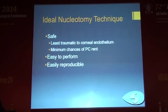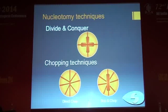The ideal nucleotomy technique should be safe, that is least traumatic to the endothelium, and with minimum chances of PC rent. It should be easy to perform and easily reproducible. Now, what are the nucleotomy techniques that we have? We have the divide and conquer technique, the stop and chop technique, and the direct chop technique.